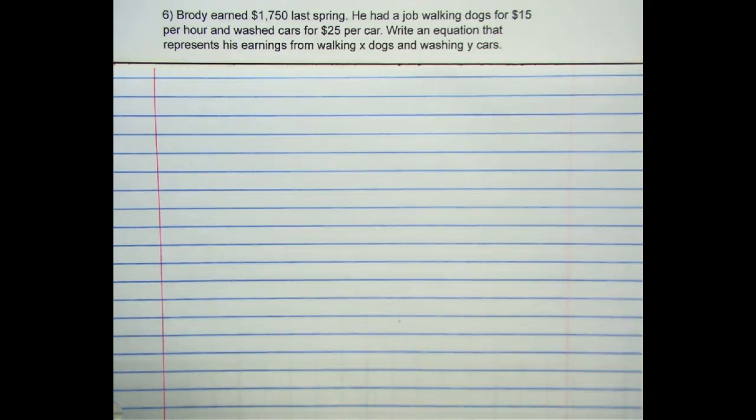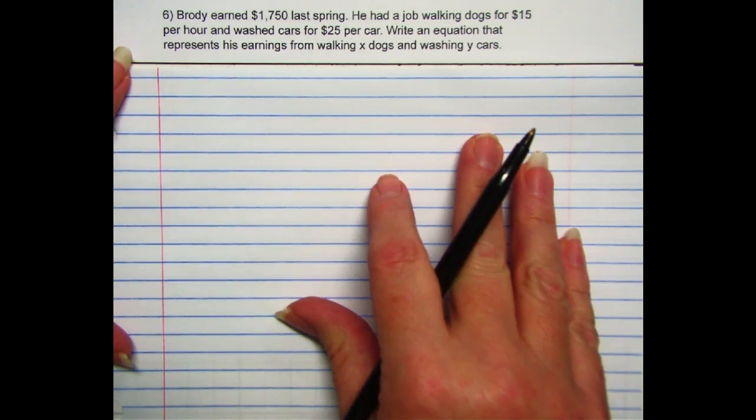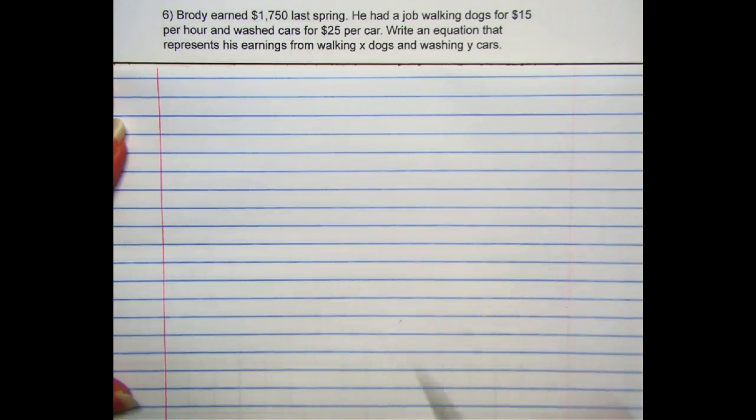X and Y are variables that represent numbers. And we know that he earned a total of $1,750. That is one of the pieces of information from the problem that's going to help us write this equation. We're writing this equation that represents his earnings from walking these dogs and washing these cars. It is important what he makes for washing the cars and what he makes for walking the dogs, because there's a relationship between those numbers.